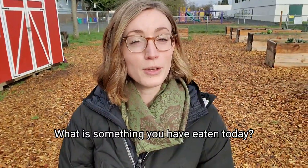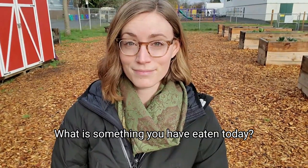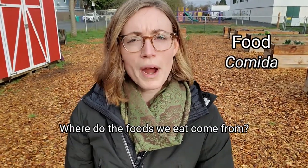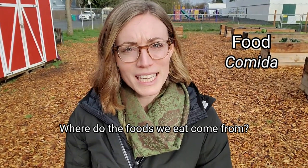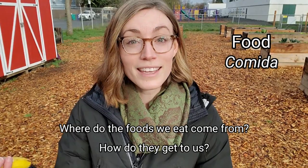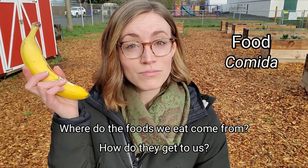What is something you have eaten today? This morning, I ate a banana with my breakfast, and the sticker says it came from Ecuador. Wow! Where do the fruits, vegetables, meat, bread, and other things that we eat come from? And how do they get to us in our homes? Let's read a book together and find out a little bit more about where our food comes from.